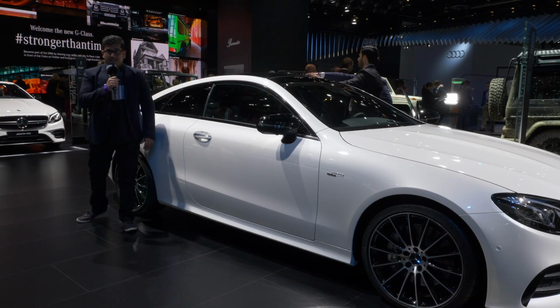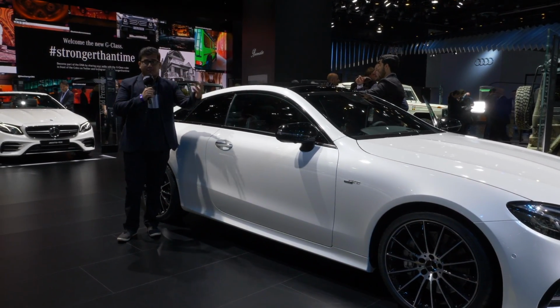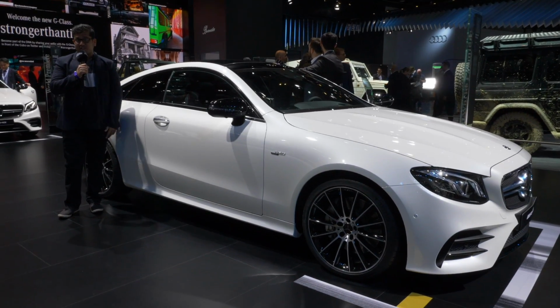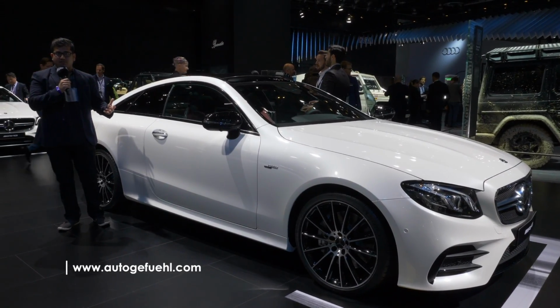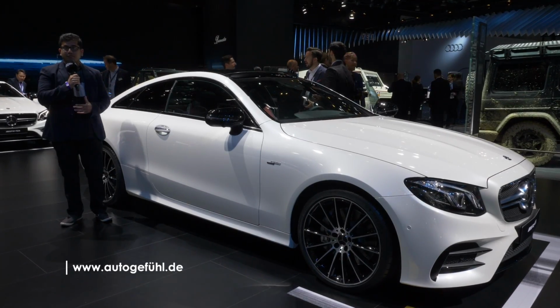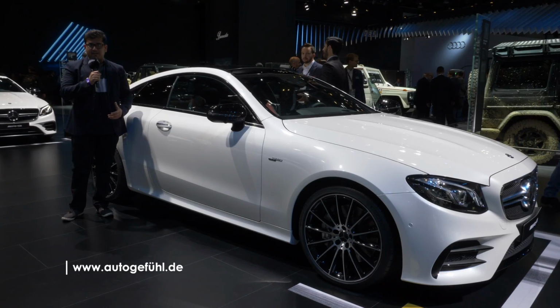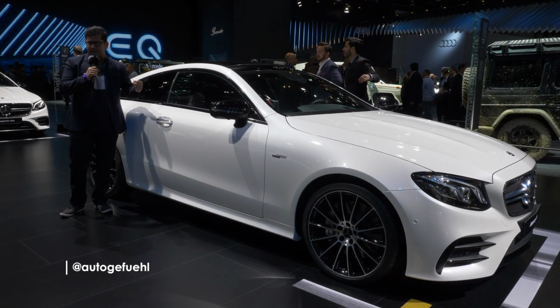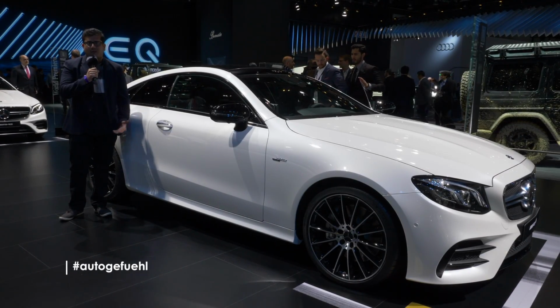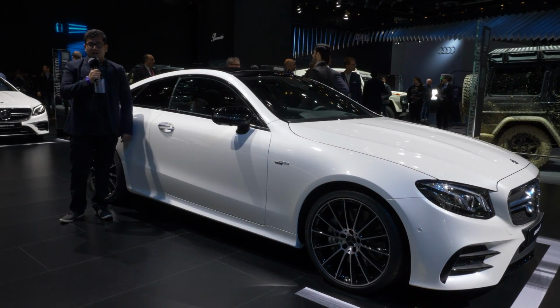So, the E53, I think, is a very good idea by Mercedes because it has the performance that you would expect from an AMG sports coupe, but at the same time, it has a little bit of that hybrid technology, which not only aids in improving your efficiency and being more green and environmentally friendly, but also it is more fun. It adds more power, adds that extra punch that is always welcome. Why wouldn't you want that? All in all, I think it's a pretty cool car. Can't wait to drive it and check it out.